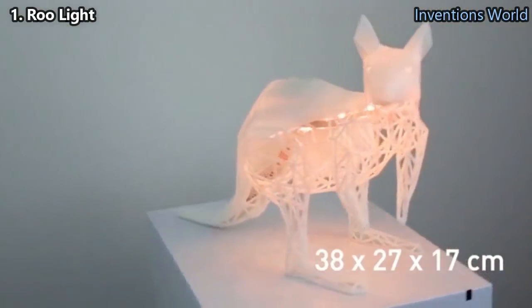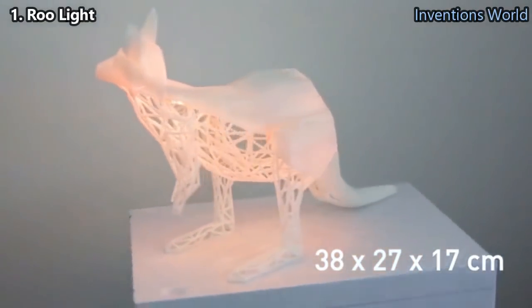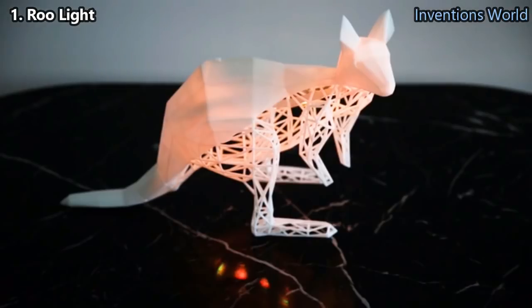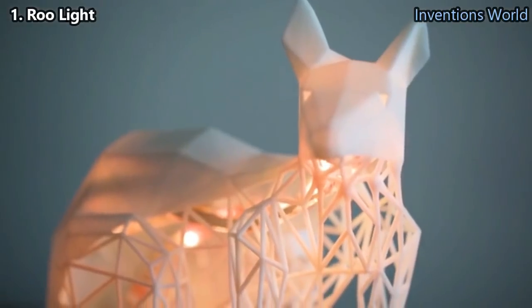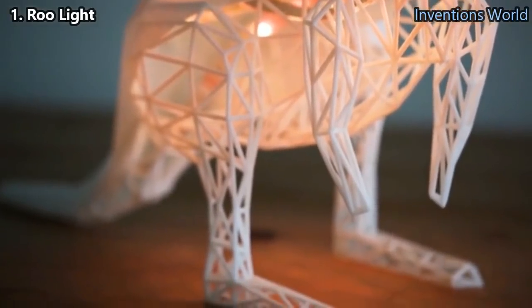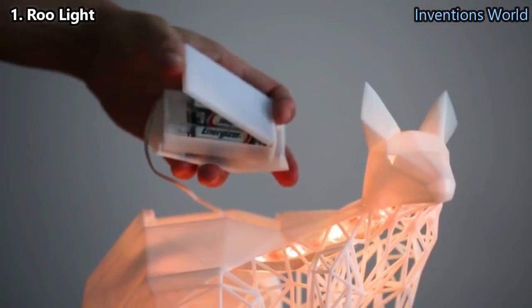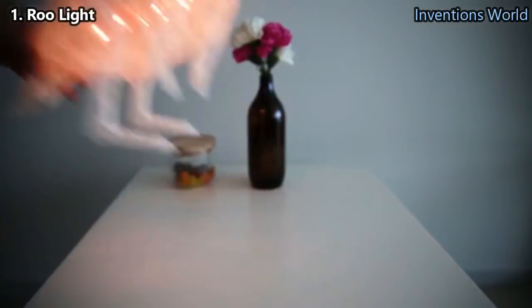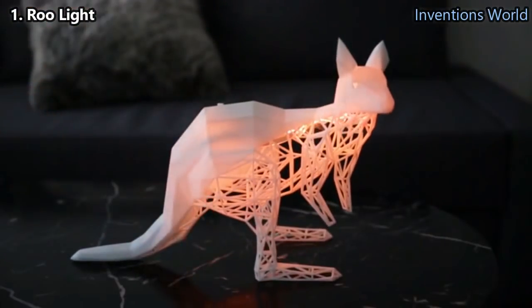Its distinct body catches your gaze. The LED lights are nestled within its top, while the bottom opens up to spread some diffuse light and allow the wide frame to cast an intricate pattern onto any surface. Just like a living, breathing kangaroo, it rests on its feet and tail. It's fitted with LED strip lighting that's powered by 3 AA batteries. This means you can put it anywhere you want without having to unplug it each time.